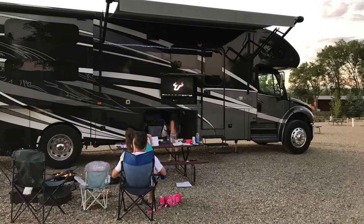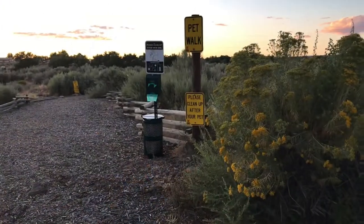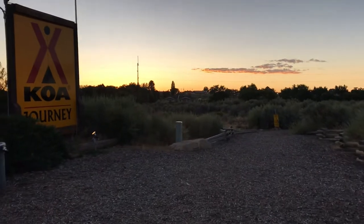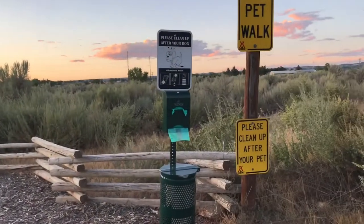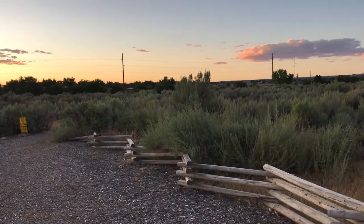We then headed back to our campsite, and in terms of camping, we stayed in Cortez at the KOA. Within Mesa Verde, they just have the one campground and it doesn't have hookups. So this KOA gave us full hookups, a place that we could leave the dog for the day. We didn't have to worry about her because the Mesa Verde is not dog friendly at all. And you cannot leave them in the car. It's way too hot. So this was a good option for us.